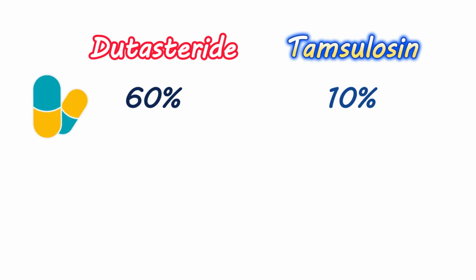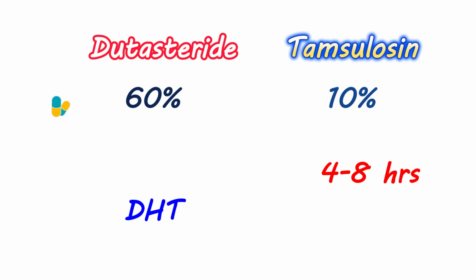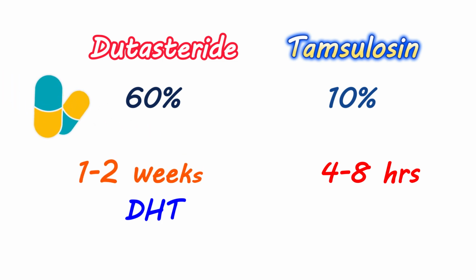However, Tamsulosin shows its action immediately within 4 to 8 hours, whereas Dutasteride takes more time because it is going to reduce the size of the prostate gland by reducing the levels of DHT. This may take more time, and it can show its actions after 1 to 2 weeks of treatment. These capsules should be swallowed whole. They should not be crushed, chewed, or opened.